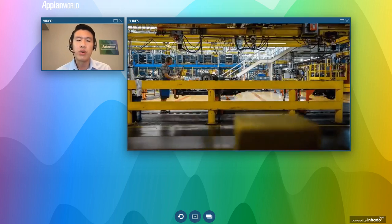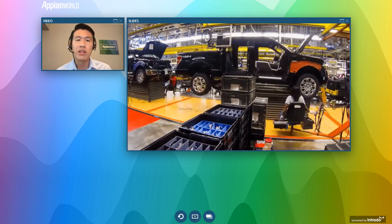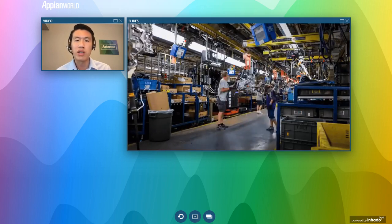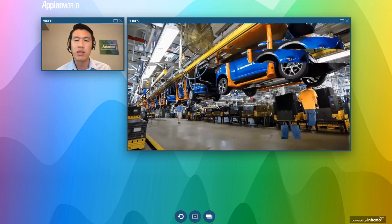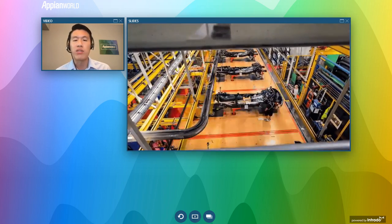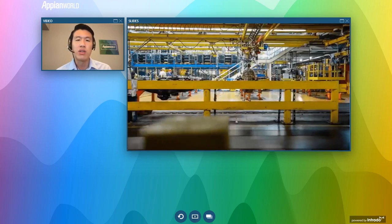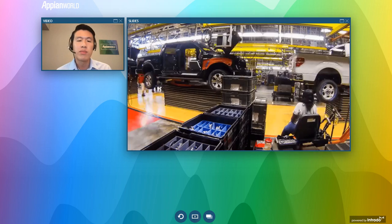This is a video from Ford's manufacturing plant. Here you see robots and humans working seamlessly together, each doing things that they are uniquely equipped to do. Robots have their limitations, even when it comes to repetitive tasks. They're not well equipped to handle everything.